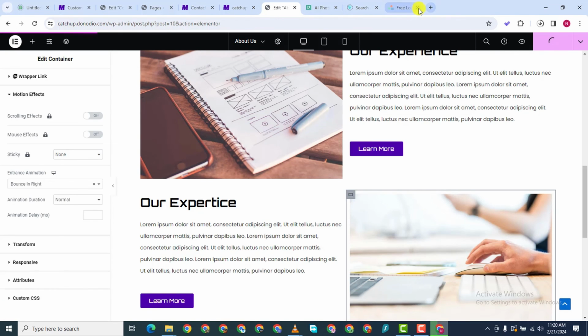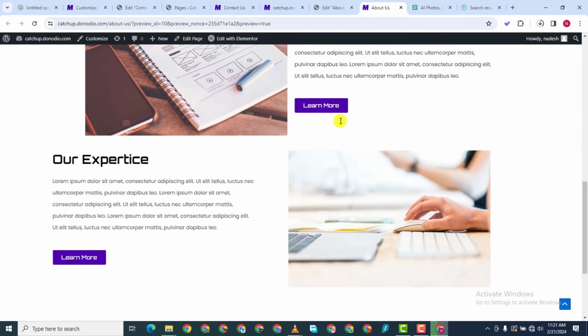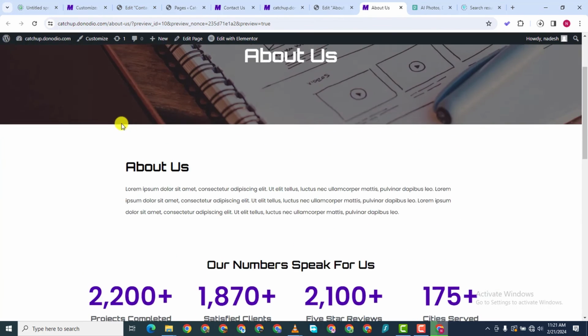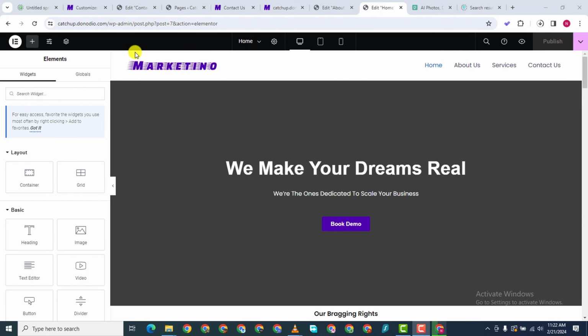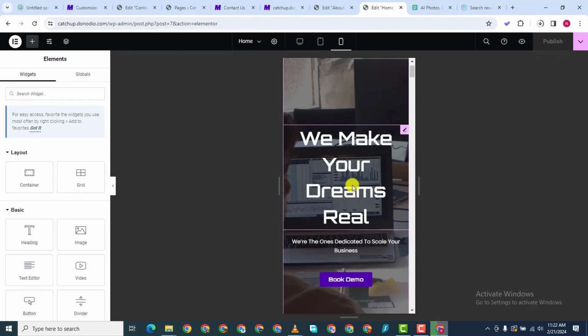I can close some of this, and let's preview this when this loads. Okay, so let's preview this website. Okay, you see that is that. So we have this full website now. Now what I want us to do is check the mobile responsiveness of each of these pages. For the home page, we start with this.